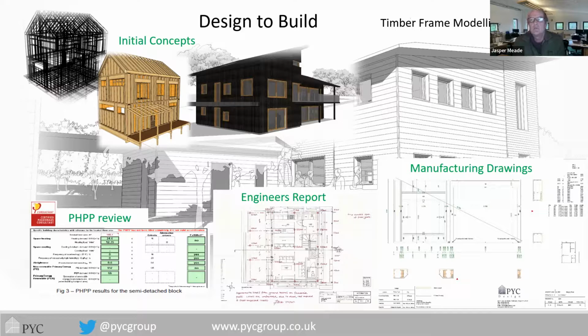CLT is a great material for giving solid structures, such as where we've used it, apart from volumetric, for floors where you've got overhanging floors and you need to have that strength, while avoiding using steelwork in it.